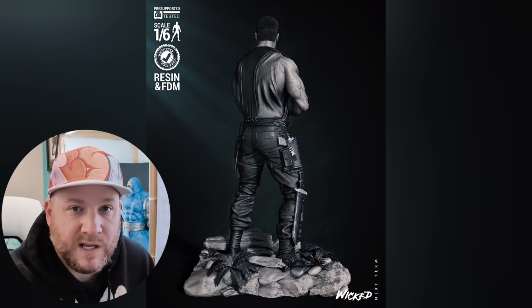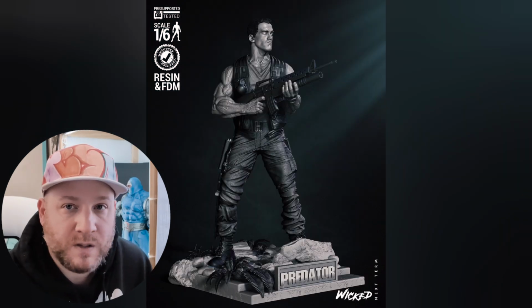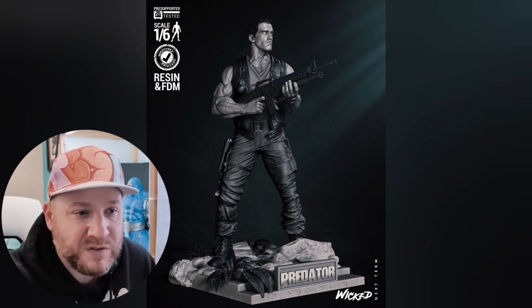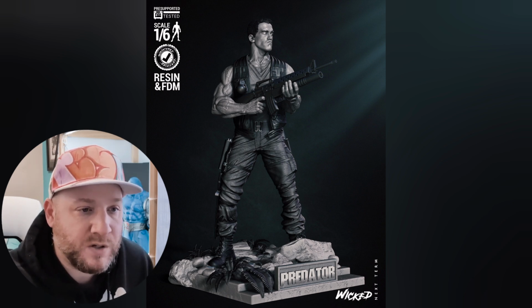Again, if you see the scale, it says 1/6. It could be printed in any scale, so don't worry about the size. You can make this quarter scale. You can make it third scale if you wanted to. So that's enough. We have so many images of that. Let's skip around to something else because there are a lot of different ways you can display this.